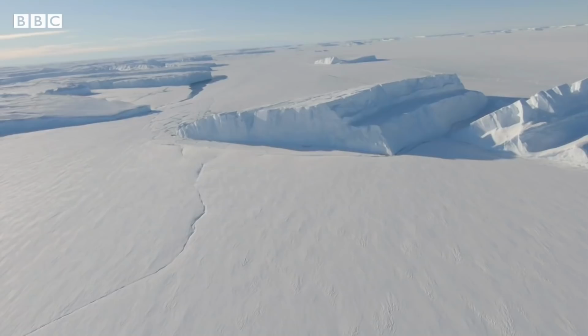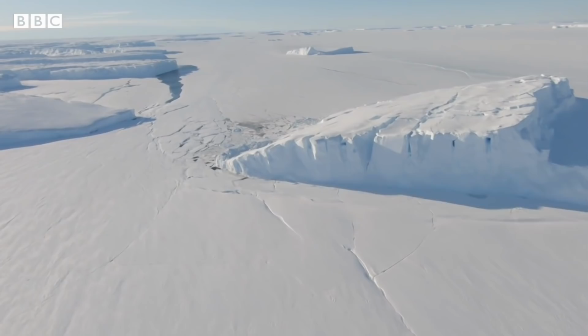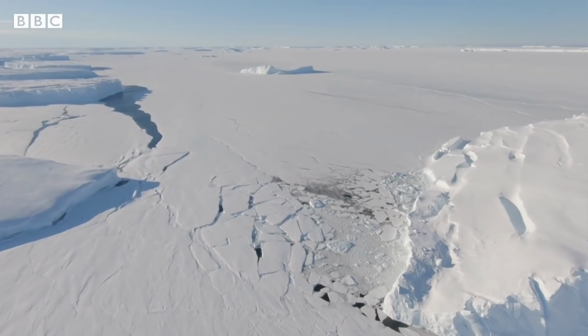So what do we do? Well, we've got to think about reducing greenhouse gas emissions, but also we've got to think about preparing for the rising oceans we are going to face in the decades to come.